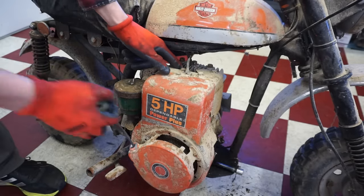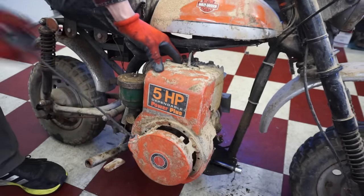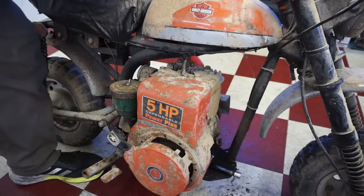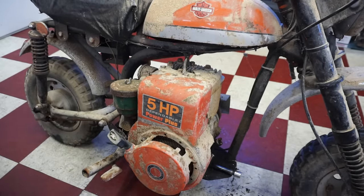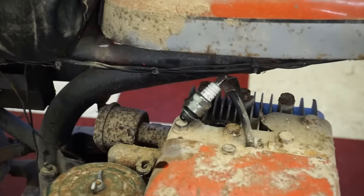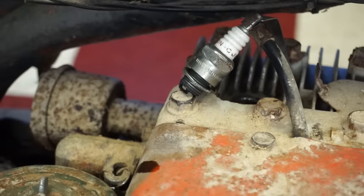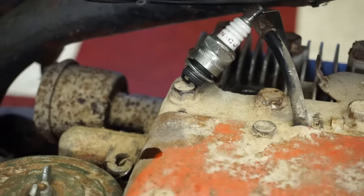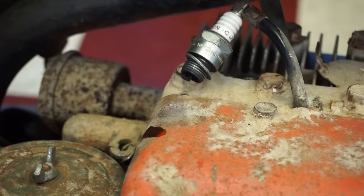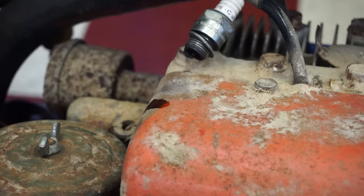See if it has any compression. A little bit. Blows my finger off a little bit. But does it have spark? All right, here we go. If it has spark, we'll be in business here. No spark. Nothing. So I'm guessing the points are dirty.